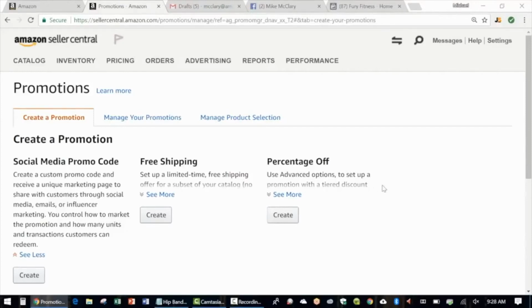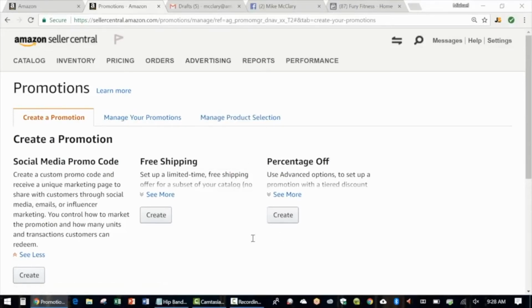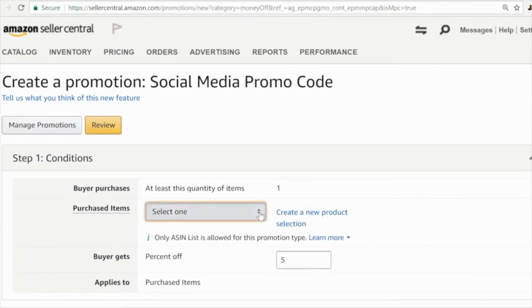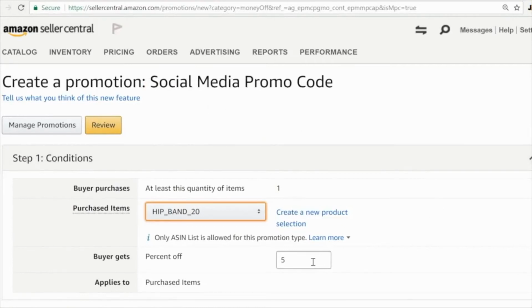Now, here I am inside my Seller Central account again, and I'm going to the promotions menu now. And you again go to advertising and click on promotions. The social media promo code is the first type of promotion that we'll be setting up, and we'll click on create. Now from here, you need to select the product that you'll be advertising, and that's going to be our new hip band. Then you also select the percentage off you want to give customers, and I like to start off with 50% off for a product launch.